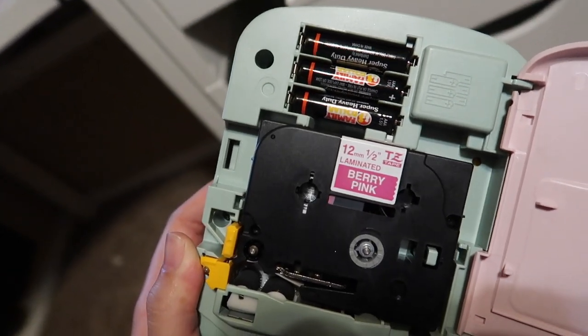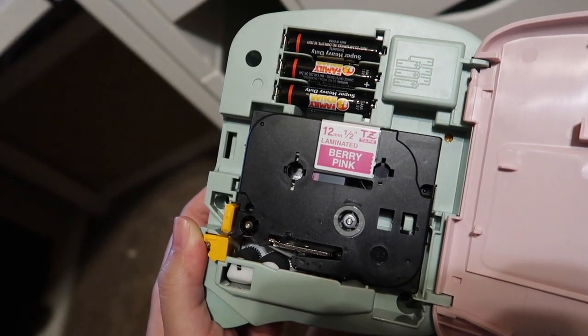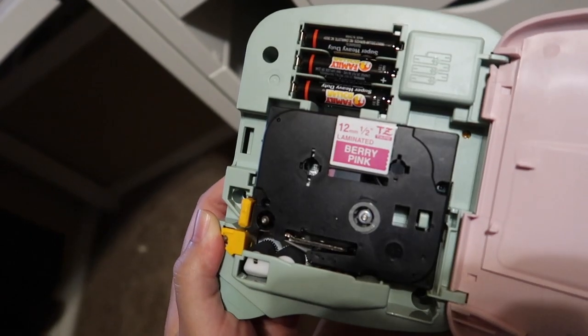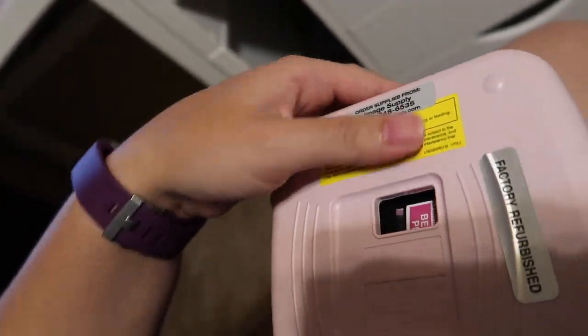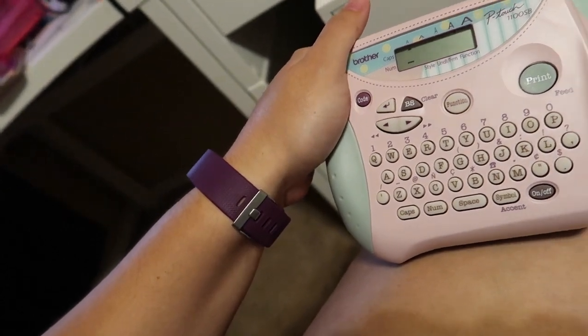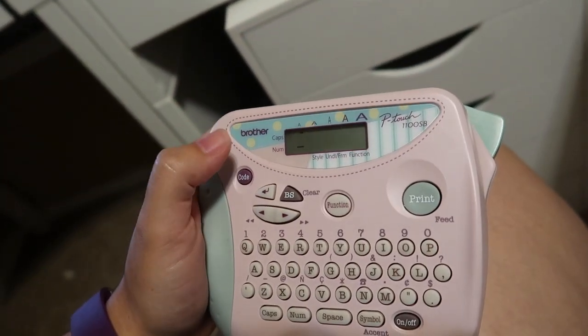But it is the 12 millimeter, half an inch laminated TZ tape in berry pink. I don't even know if they still make this. I'm hoping that they do. I may have to find it online, but I want to say this was like $50 maybe. I have no idea how much the tape is, but I know I'm going to need some more eventually. So yeah, that's what I'm doing.